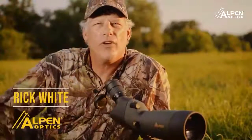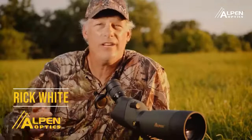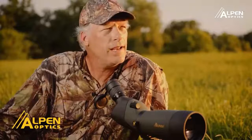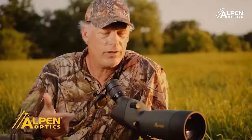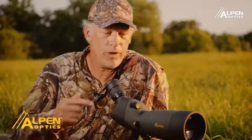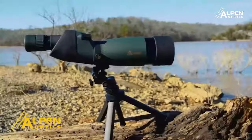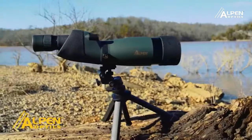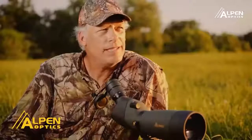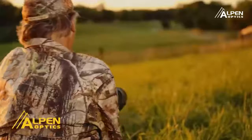Here we are midsummer here in Iowa, and I'm just out doing some scouting, glassing deer, taking an inventory of what I've got, and doing it from a distance. I've got one of the new Alpen spotting scopes. It's a 20 by 60, but one of the things I really like about this, it comes with a tripod, and it's got micro adjustments, so it's real easy to zoom in and move around and find those animals. But basically, this is a great tool to help me manage the farm all year round.